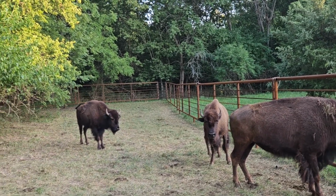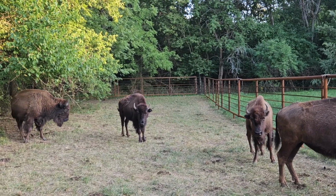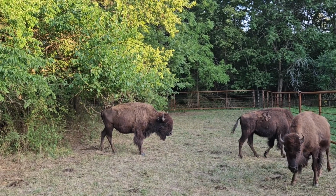The other two behind her we'll talk about later on, but they are the other two oldest in here that are just about 2 years old. They just turned 2 years old. And you see our bull.